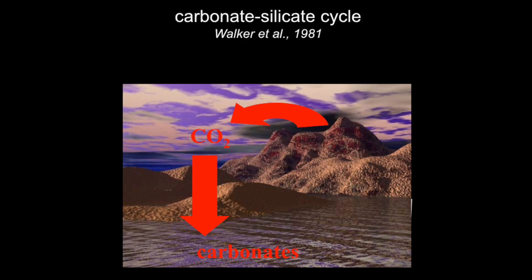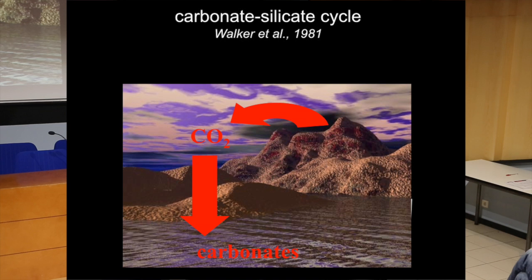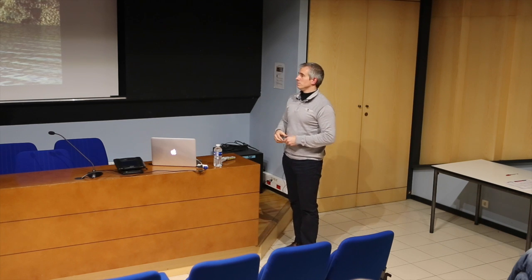Then you could ask, what happens if I take the Earth and put it, let's say, 20% farther away from the sun? You can do the thought experiment, or you can use a model. If you do that, it's simple: the Earth will freeze. It will get into a snowball Earth event. The temperature will go down to minus 60 degrees Celsius on average, and it will be frozen.